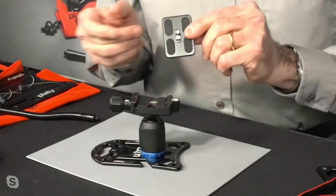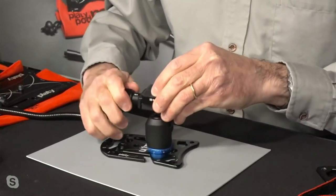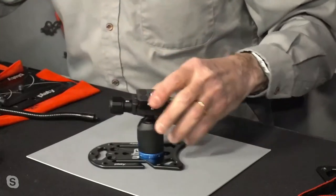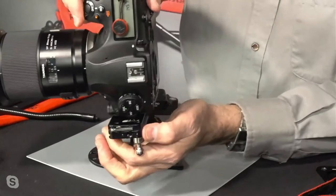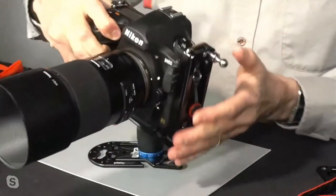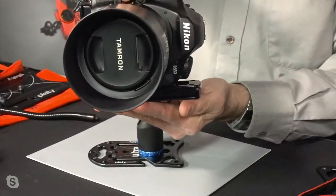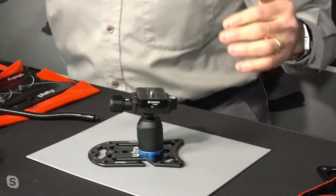And this is an ARCA plate that comes with a little Benro ball head that we have available on our website currently. But you'll find the same grooving pattern on my L bracket on my camera. And what the L bracket allows you to do is if you want to go portrait or landscape, you just shift your camera quickly, and that works very well.